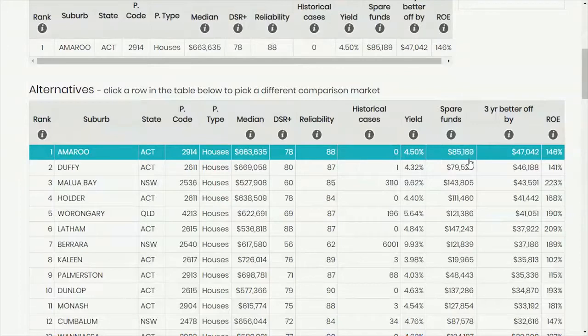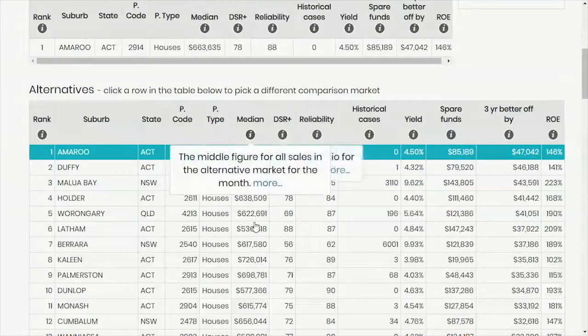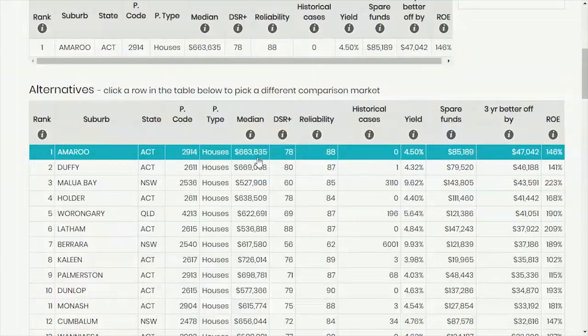And the reason is that although they have $270,000 in post-tax sale proceeds, they can only borrow $500,000. So assuming they borrow $500,000, they only need to contribute a deposit of about $160,000 and the entry costs. And that leaves them with over $80,000, which can't be contributed towards the investment.